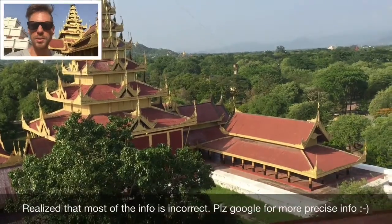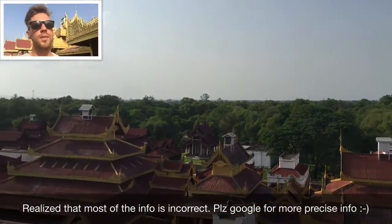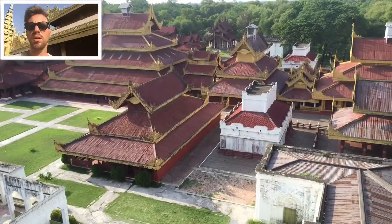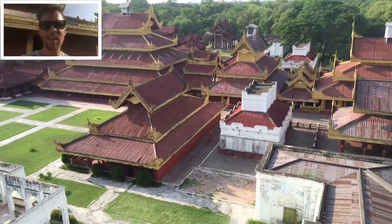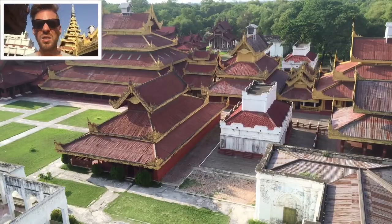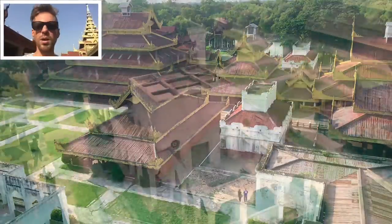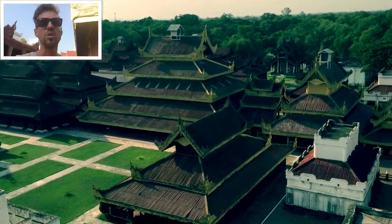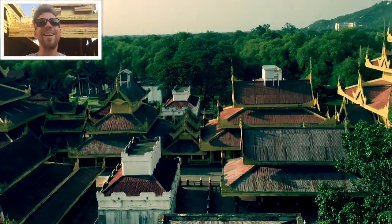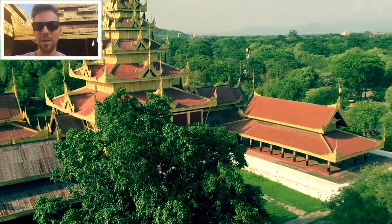Interestingly enough, it's not that well maintained, I guess, and it's probably also not that old. The taxi driver just told me that it's probably around 150, 175 years old. Looks much older though. And yeah, probably not gonna do much more today because it's ridiculously hot, and we're on bicycles, which is not the best choice. If you're traveling here, you should probably have a scooter or something, but next time.